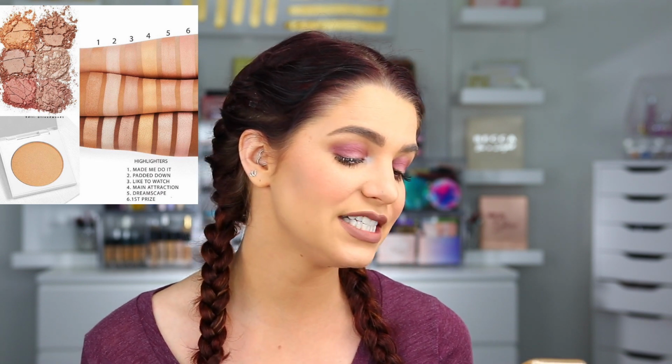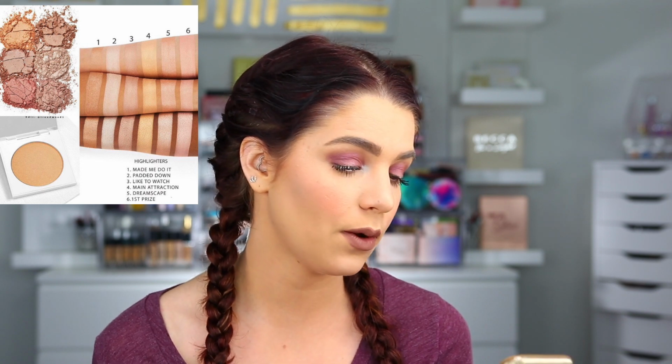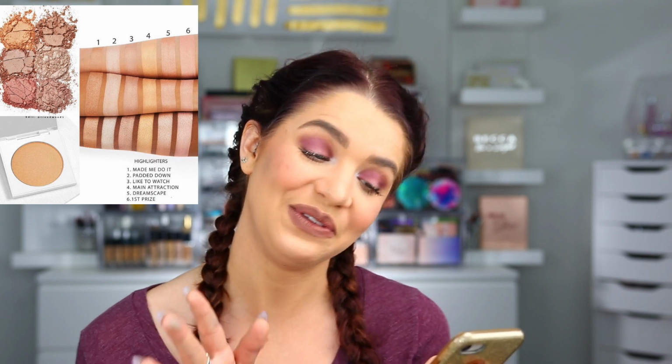So we're going to have 6 different shades, and these look so pretty. I know for sure I'm going to end up getting one of them. I just don't know which one I want necessarily. I feel like I might want a few of them. They're only $7, so again, they're super affordable.